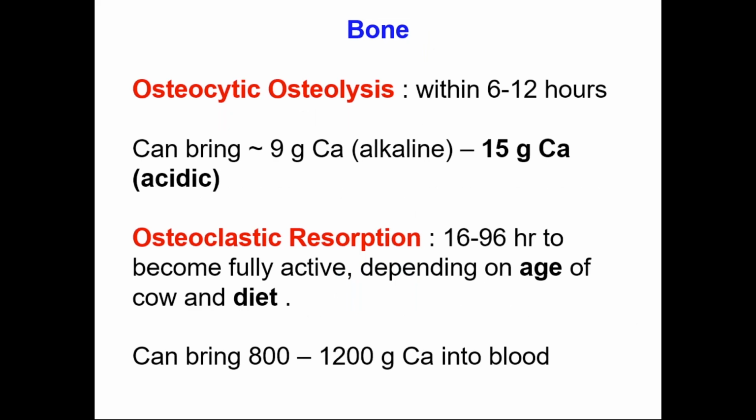If we look at the bone, osteocytes are able to resorb calcium from the bone fluids, and that occurs within 6 to 12 hours. If the animal's been on an alkaline diet, only about 9 grams of calcium are available to be absorbed by this process. If she's been fed an anion diet, a low DCAD diet, upwards of 15 grams of calcium may be absorbed rapidly by the osteocytes.